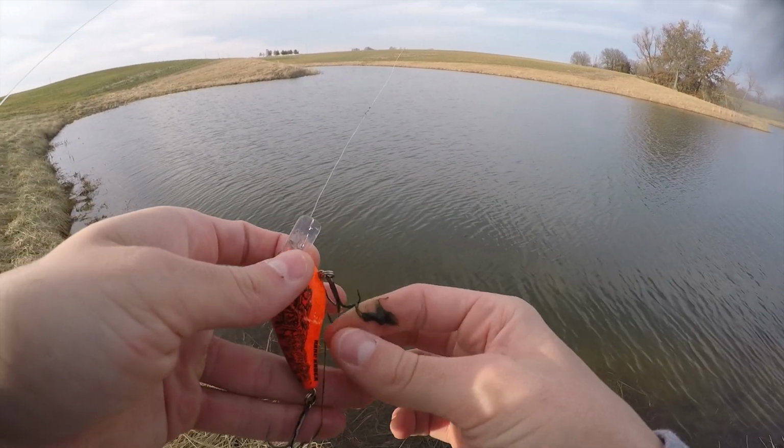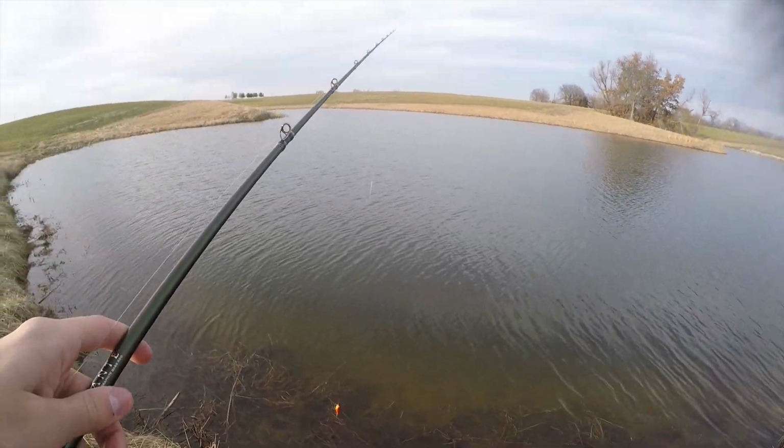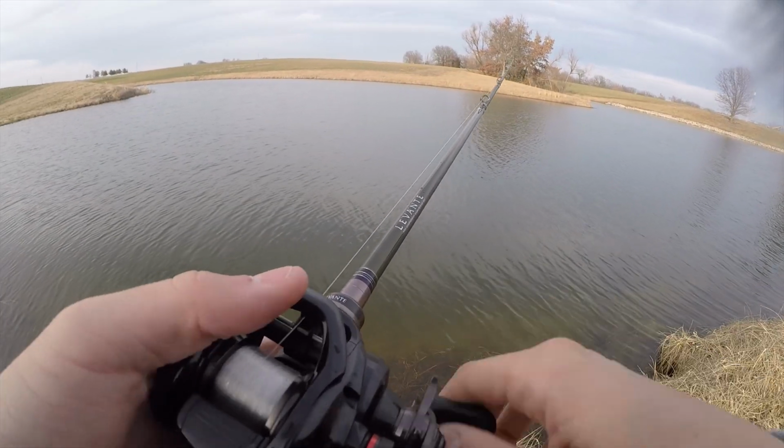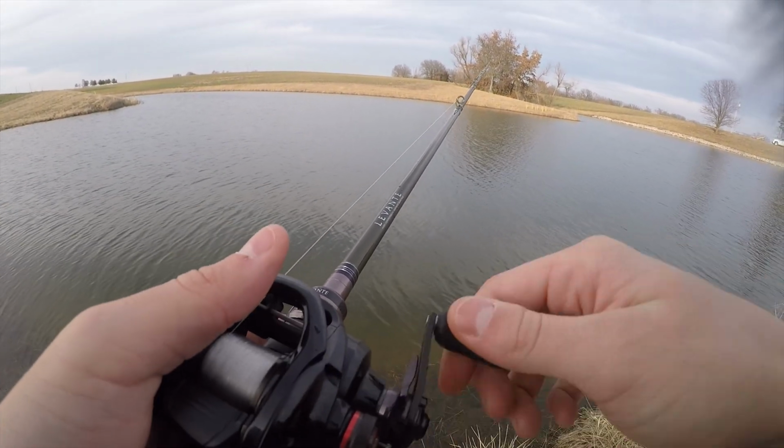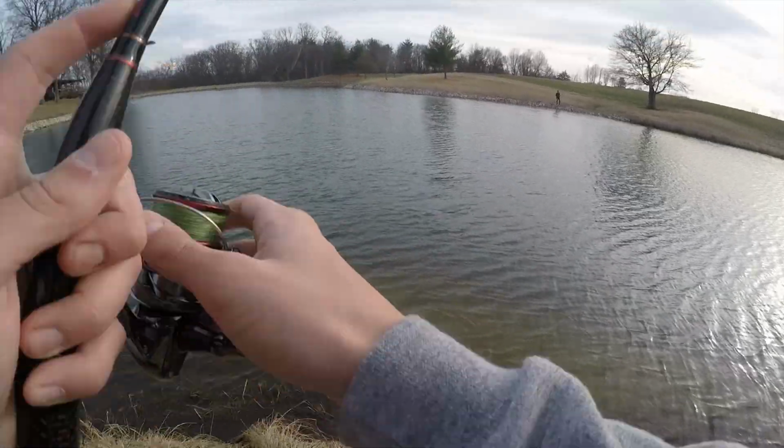Comment down below if you guys have any recommendations for baits to throw this time of year in February, when the water is in the 30s, but there's so much grass. Any jerkbait or crankbait gets stuck in this hair, snot grass. Anything on the bottom just instantly gets coated in it.